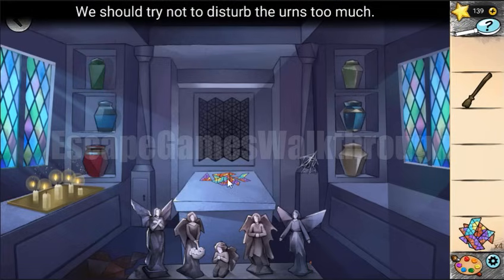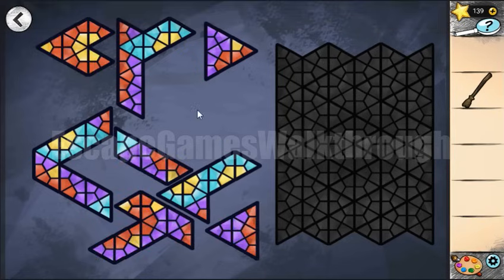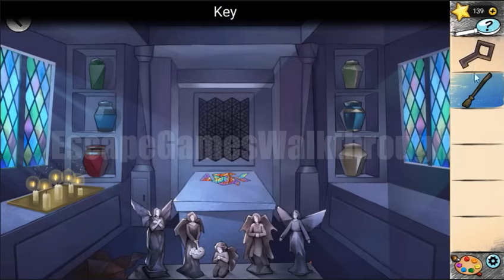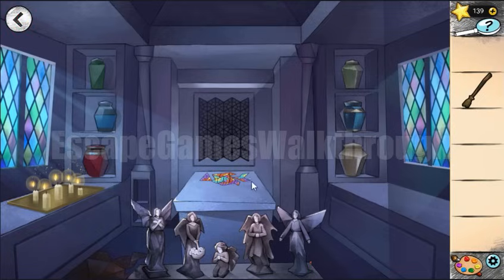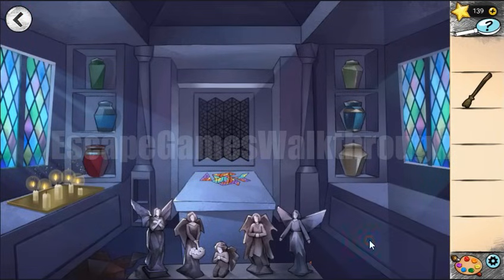So maybe we can solve this puzzle now. We don't have all the pieces yet. So let's go next and remove this web. Here's the key to open this door, and here's another piece of puzzle. And let's put them here. And we still don't have all the pieces of puzzle. And what is here? Let's try to set here.